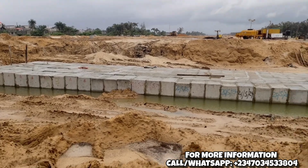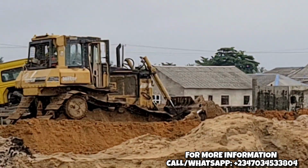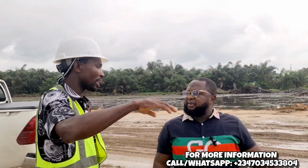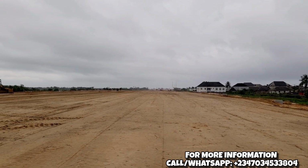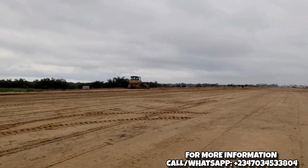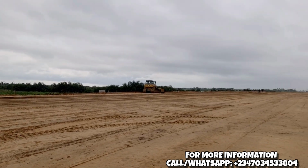So this is the roundabout. The roundabout is going to start from here. It's going to be a big roundabout over here, and then we are going to have a flyover. Between the middle of this road, we are going to have a train line. In the middle here, there will be five lanes of road, and at the middle we are going to have a train.